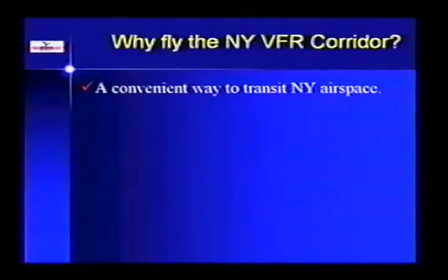To begin with, why fly the corridor in the first place? If it is so dangerous, why do we want to go down there? Well, it's a wonderful and easy, convenient way to transit New York airspace without ever having to talk to air traffic control. And to be honest, we'd be much safer if we were up in the Class Bravo, but many pilots are intimidated, especially by New York controllers, so it is a way to get from north to south or south to north without diverting way off to the west or off to the east out over the water to get around the airspace. We can transit the airspace below it.